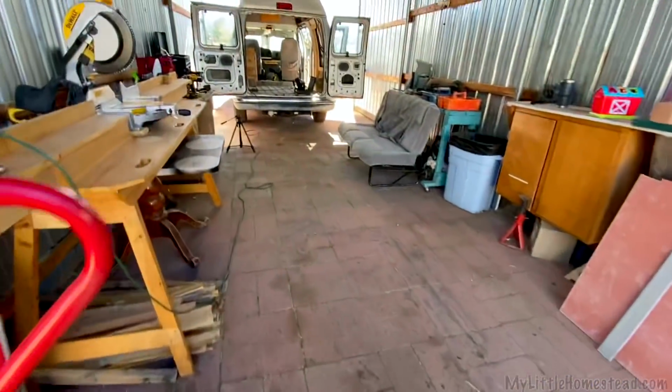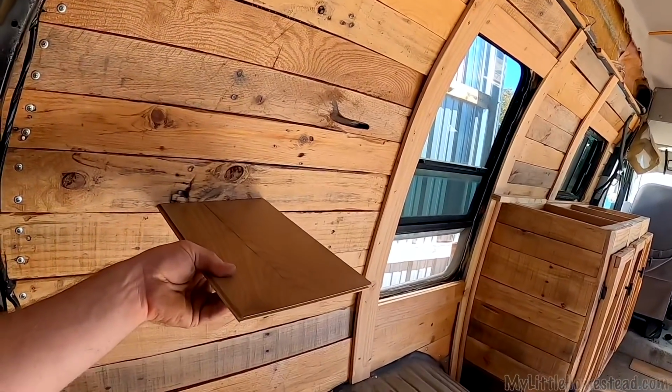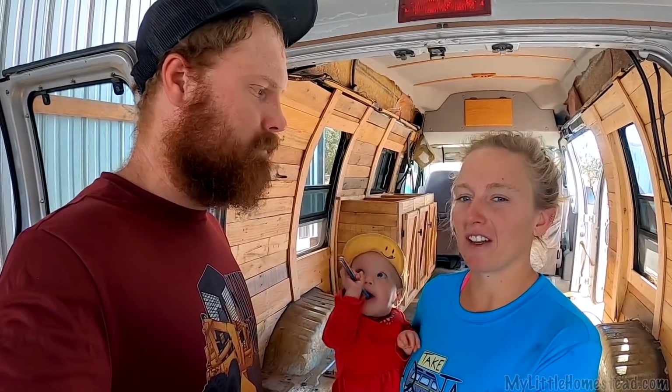We're ready to start laying the floor, gluing it down. The floor we're using is the same floor we used in the house. We had several leftover boxes. It goes really well with pallet boards. The other stuff we were going to use was a little cheaper and definitely had a not wood grain color. So yeah, this is going to look really nice.